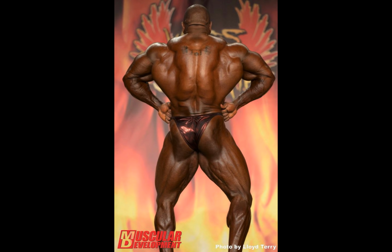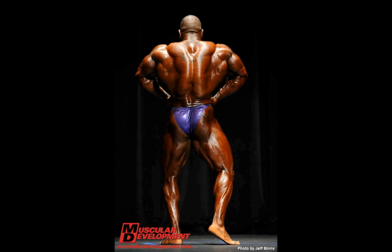Here's another Jackson, though, Johnny Jackson, and like Joel Stubbs before him, the legs are really his downfall. His lower body just does not match up to his upper body because his back is really good, even his arms and stuff. His chest is amazing, but the legs are just not good enough, really. So that's why he doesn't place higher, because look at the density. Look through the traps there. Probably the best traps ever on this guy right here.